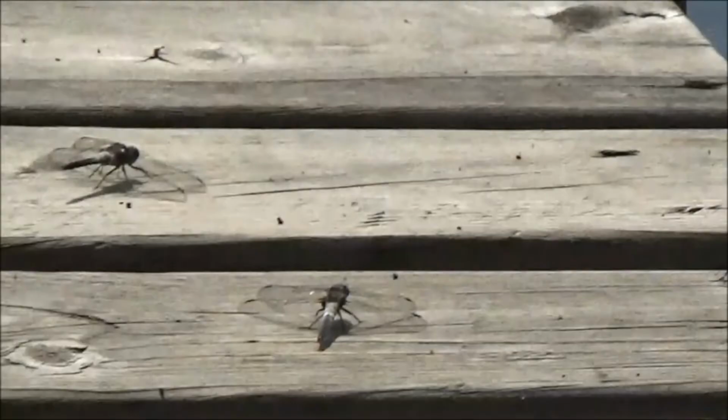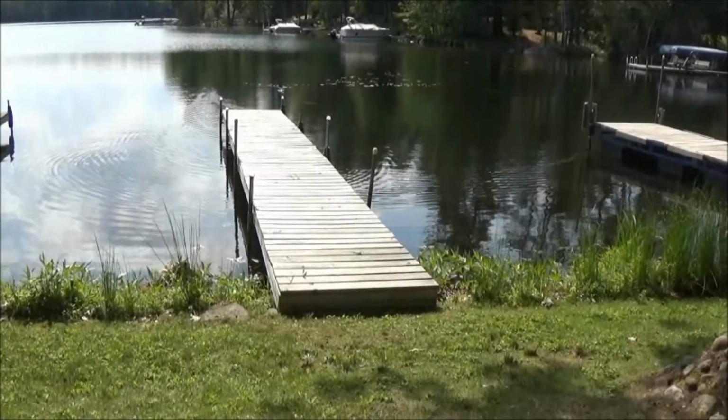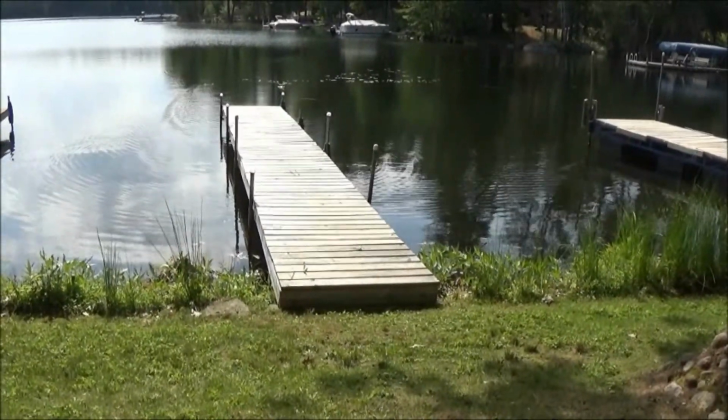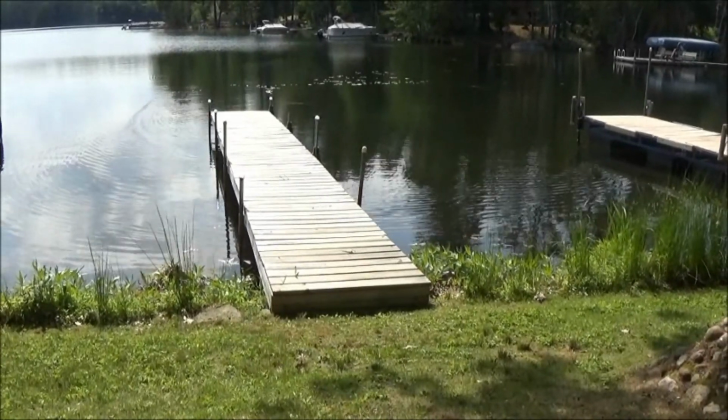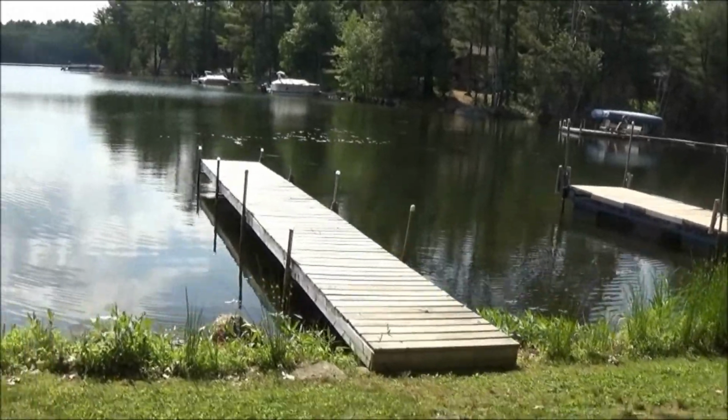While I was working on the dock step, I noticed movement on the surface of the bay. What do we got swimming here towards us? A beaver? Or a muskrat? Muskrat. Under the dock. Looking for some shade. He swam under the dock and he's still there. Let's see if we can see him.